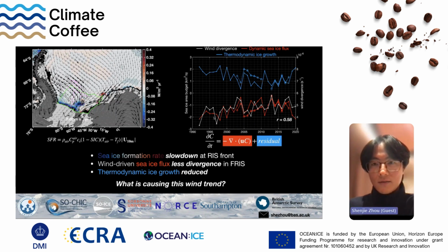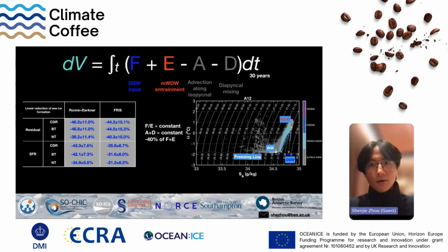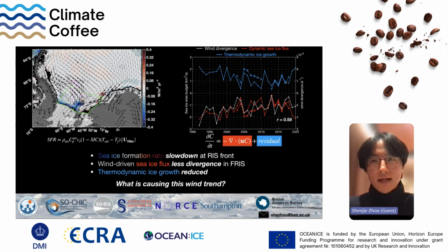So as you can see here, the red line, the dynamic sea ice flux, has displayed a slightly increasing trend over the past 30 years. And in turn, to compensate for that, the thermodynamic ice growth has experienced a decreasing trend over the past 30 years, meaning that there's more sea ice getting converged within this continental shelf area. Therefore, it left less space for new ice to grow within the sea ice pack.